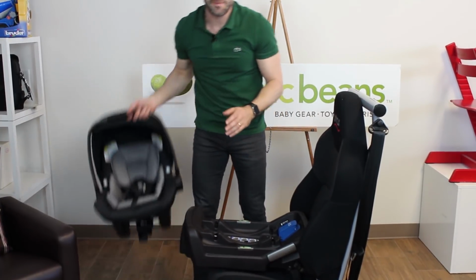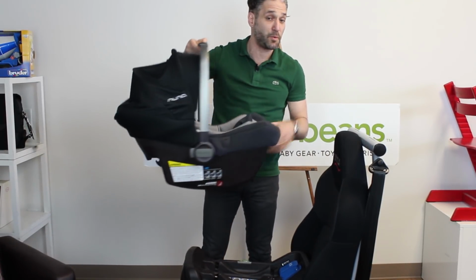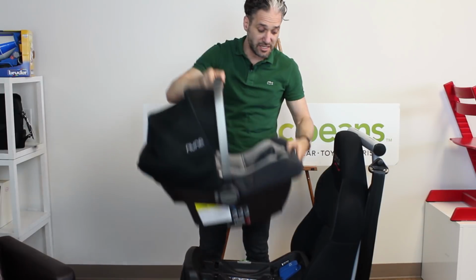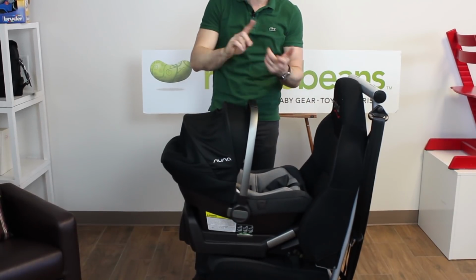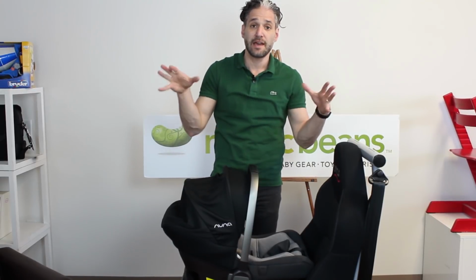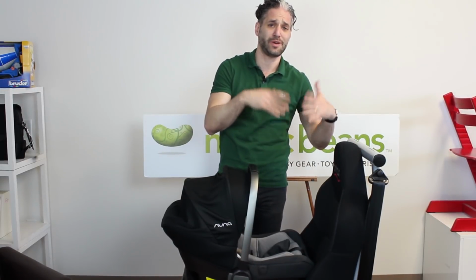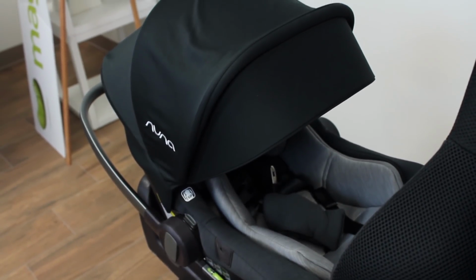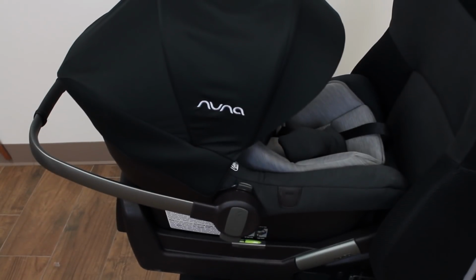But the thing you need to know about this is that unlike the Pipa, which I just showed you could be installed without the base, you actually need to have the base. So you can't use this in a taxi without the base or an airplane without the base. You kind of need to schlep along the base with you if you are using the Nuna Pipa Lite.